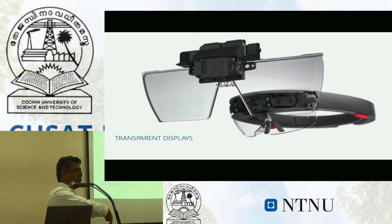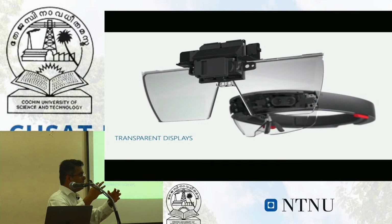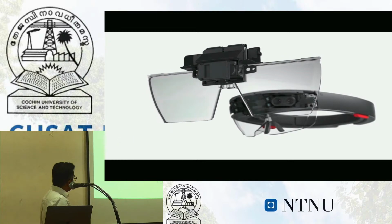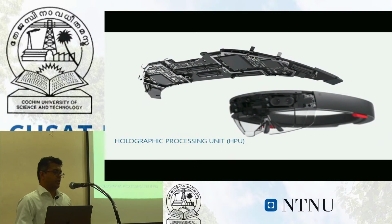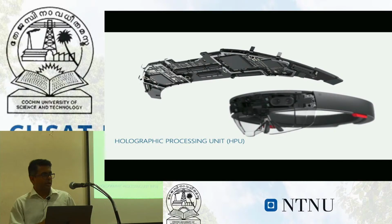That's very much different from virtual reality, right? In virtual reality, you don't see the real world. You just wear it, and you can play. Maybe you can use it for planning, but you cannot take it into surgery because then the surgeon will not see the patient, or the equipment. So you needed something transparent. And of course, it has a holographic processing unit. That means all the computations are done internally. You don't have to connect to an external computer or anything.